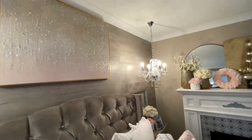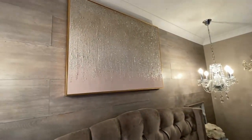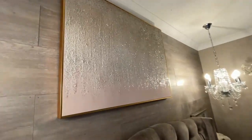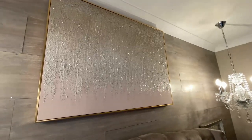Just turned to winter here in Australia, guys, and it has been very, very cold these last few days, and I feel like my bedroom is really cozy now, especially with the fireplace.